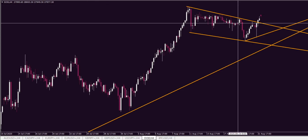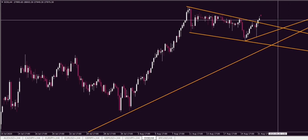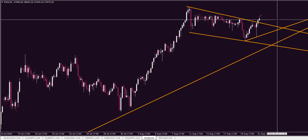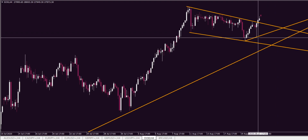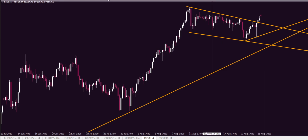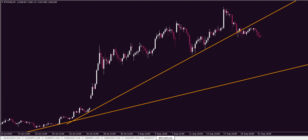As long as price remains above this trend line, I will remain bullish, and I remain bullish until price breaks maybe this low. Alright, so bullish, bullish, bullish, bullish, but I'm not seeing any entries now. So that's it for US30, on to Bitcoin.